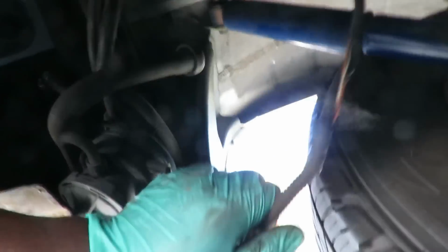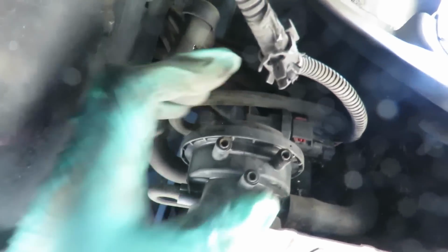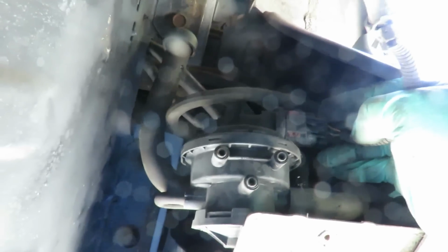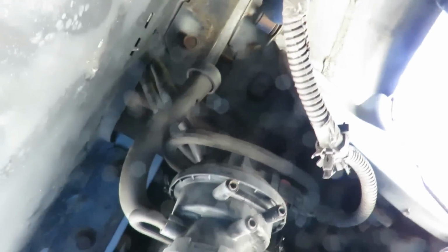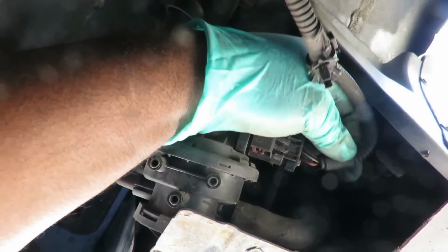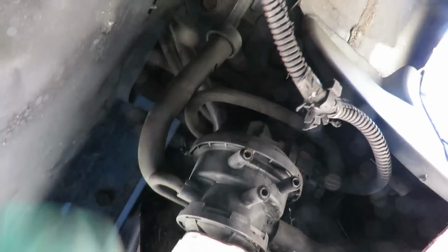What the heck? Alright. You know what? While we're over here, we can test this purge also. I could get my little camera stand so we can get our power probe. It's got 3 wires going to it. So we're gonna get our power probe. We're gonna test to make sure this is working.